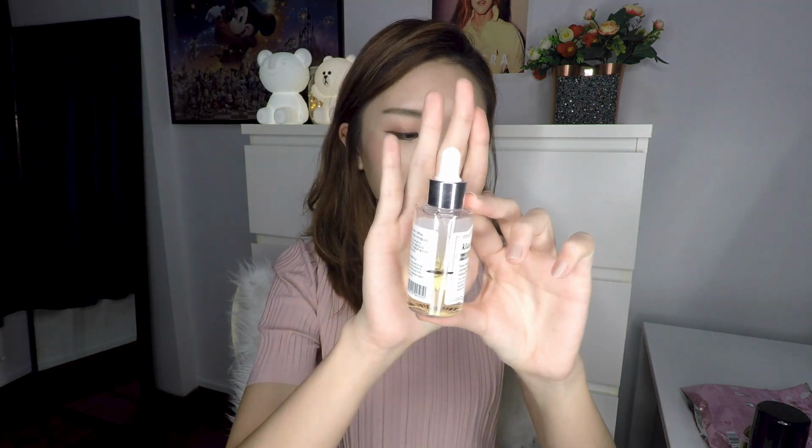The next thing that I have is from Dear Claire's, which is a Wish Trend brand. This is their very, very famous item. It's the freshly juiced vitamin drop. Basically, it's like pure vitamin C and other added good stuff to it. And as you can see, mine has already turned yellow, but I still can use it. But when it turns like yellowish orange, then that's when you really need to toss it out.